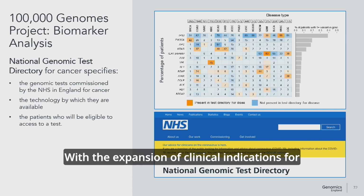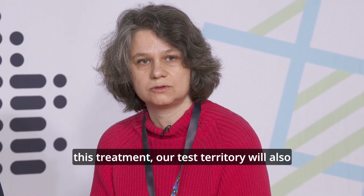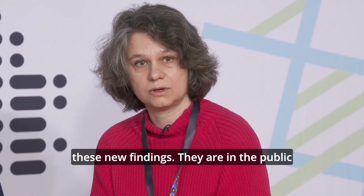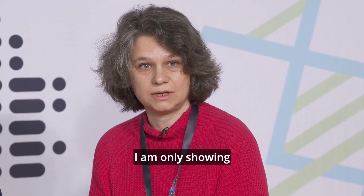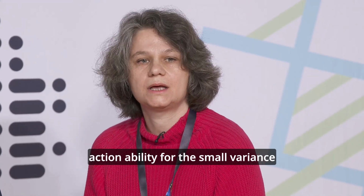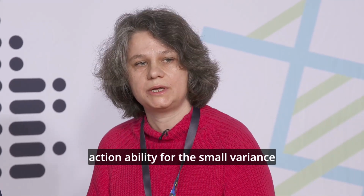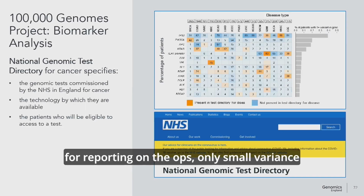I'm only showing actionability for the small variants here, but of course we're not doing whole genomes for reporting only, oops, it's a spoiler, only for the small variants. It looks like there is a lag. This plot is showing a summary of actionability across different types of variants.